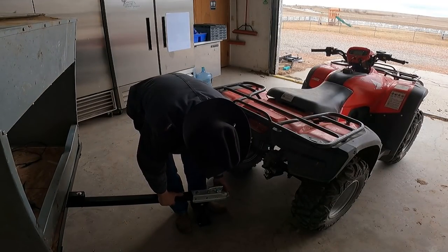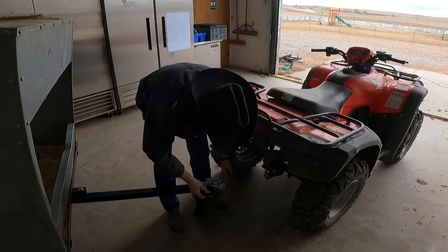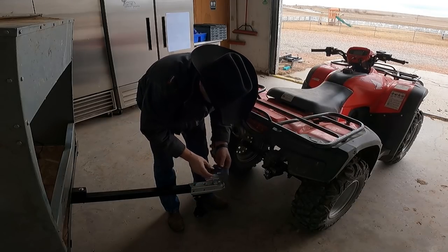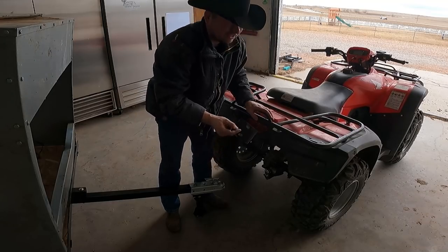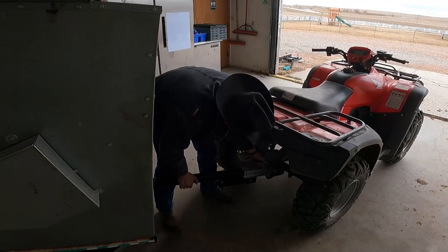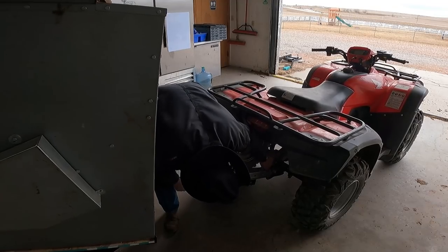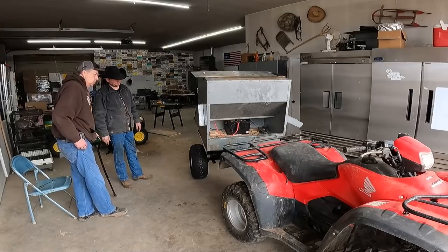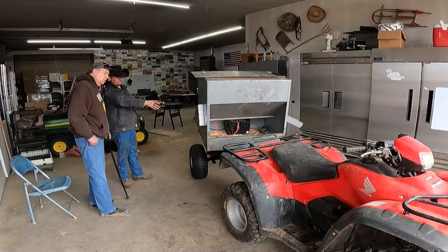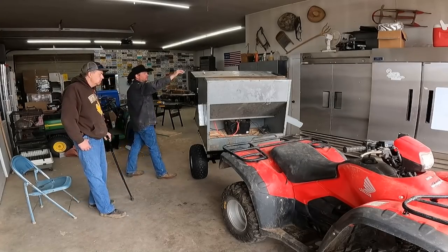There we go. Whoops. Well, that came off. Uh-oh. Welder guy, there you go. Heavy. I need like a lifter on my... On your ball. On my ball to bring it back up to level, but that's something we can deal with. Yep.